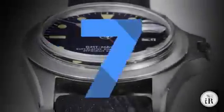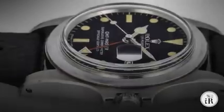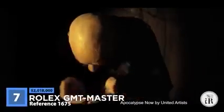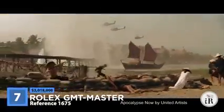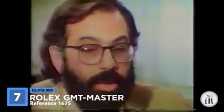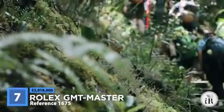Number 7. Rolex GMT Master reference 1675, sold for an astonishing $2,018,000. Worn by Academy Award winner Marlon Brando in Apocalypse Now, this very important timepiece will carry a bit of Brando in it always, with the hand-carved M. Brando on the back. It might have been Brando's favourite, but director Francis Ford Coppola had other ideas, requesting its removal to not attract unwanted shimmering attention in the Filipino jungle.